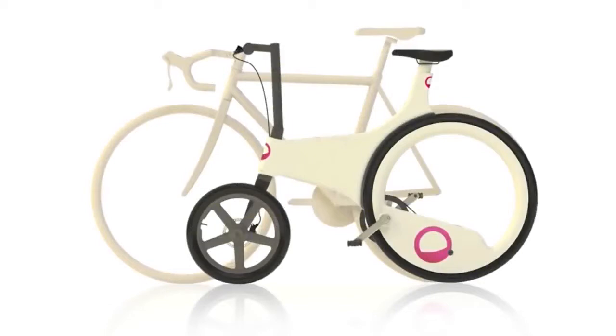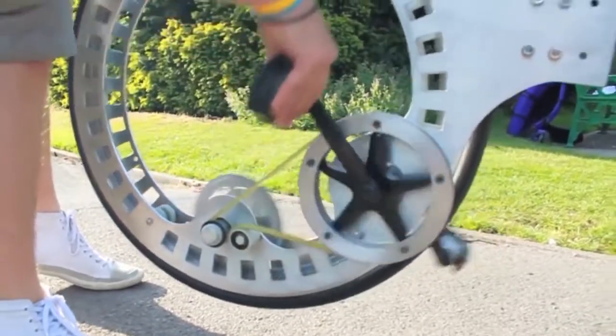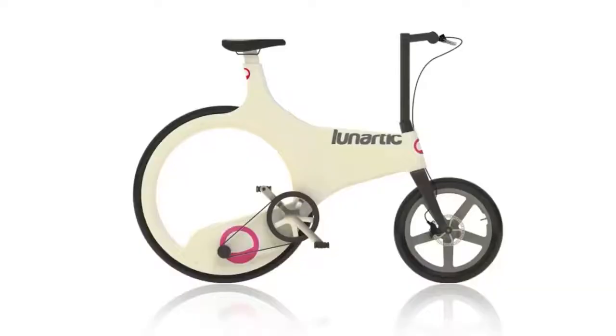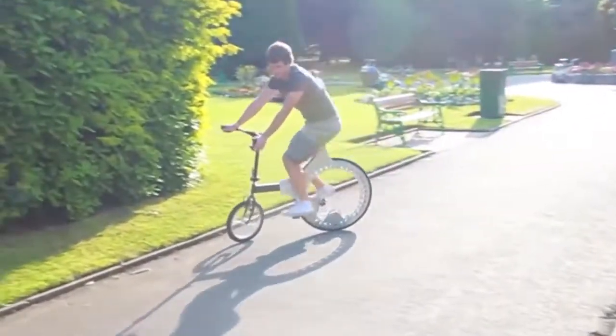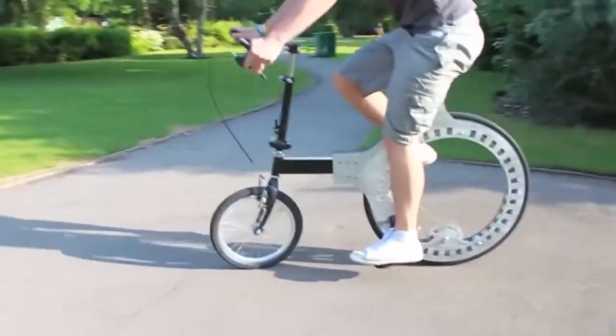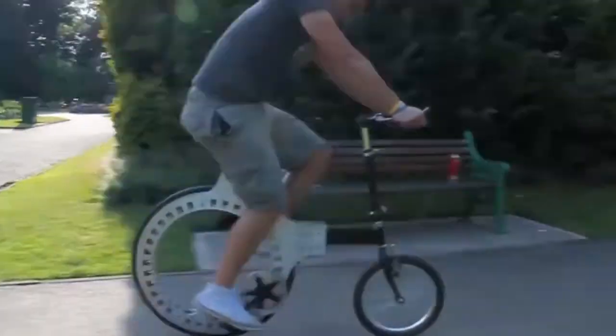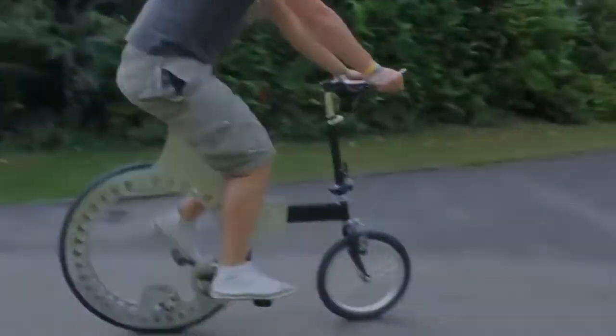Instead of a metal chain, which can develop kinks, the Lunartic Hubless Bike is powered by a belt drive system with small, rigid teeth. The Lunartic prototype was a finalist in both the 2010 James Dyson Awards and South Korea's Seoul Cycle Design Competition. Though the Lunartic has yet to progress past the prototype stage, its innovative design is still turning heads across the internet and among the bicycle design community.